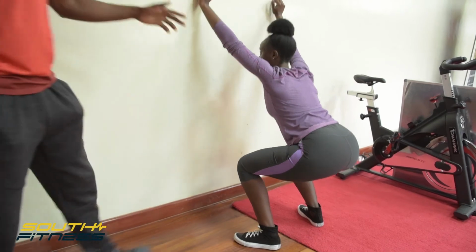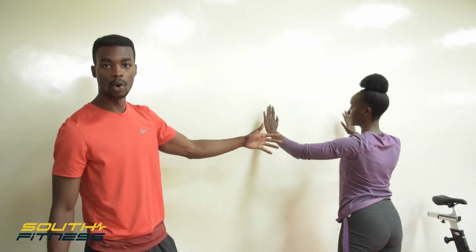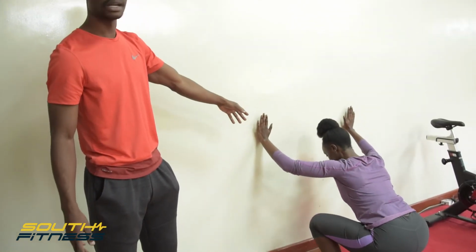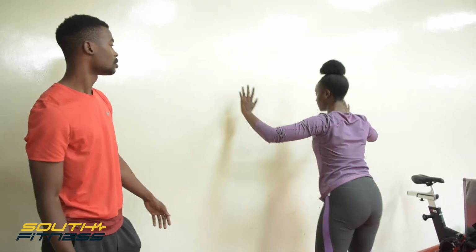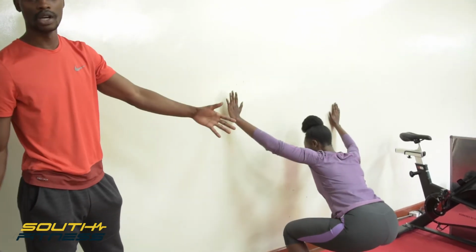So what will constitute a fail? A fail would be if your palms get off the wall as you're going down, or if you lose your balance as you're going down. So you just start from up, and then you lose your balance as you're going down. That will constitute a fail.